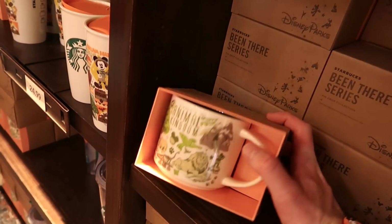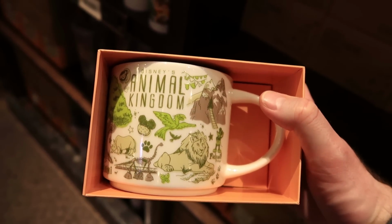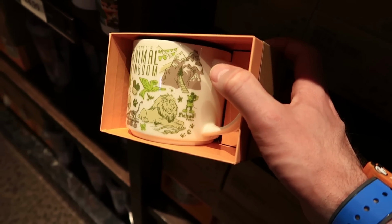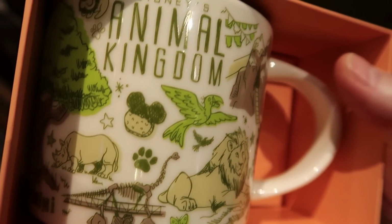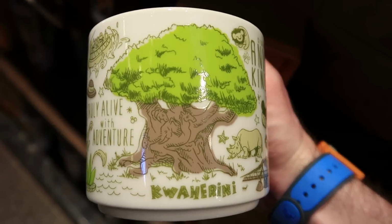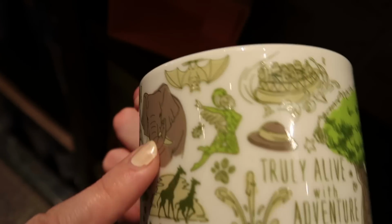This is the Animal Kingdom Bean Bear mug. Oh man, it looks so good. Oh wow, you're going to have to get it, I think. Look at the little lion. Little lion. Rhino. There you go. You've got Fitch will follow on there. Oh, yeah, Everest. Come on. Is that crispy treat? Yeah, crispy treat. That's what you need. Dinosaur. Tree of Life, obviously. So good. Oh, elephant.